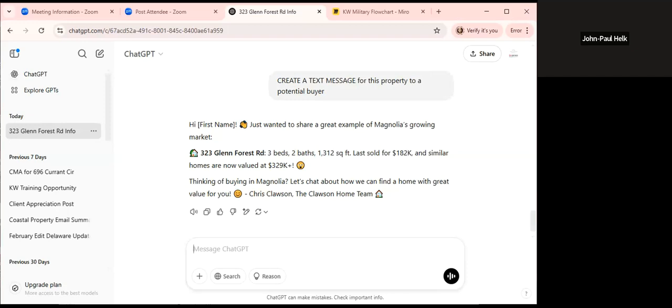Now, why is all this important? Because I'm going to tie all this together. This right here is the foundation of your smart plan, right? This is the foundation of all of your smart plans. Because what is a smart plan? It's a call or a text or an email, right? So you can now say, create a marketing plan using emails.